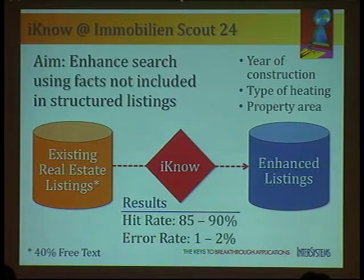This site has used the iKnow technology to look for that information in accompanying text, in commentary, and extract that so that that data can be used in searches alongside the structured information. So somebody may be looking for an apartment of certain size, in a certain price range, in a certain district, with certain intangible characteristics.